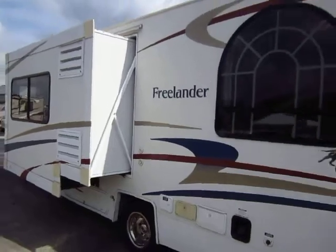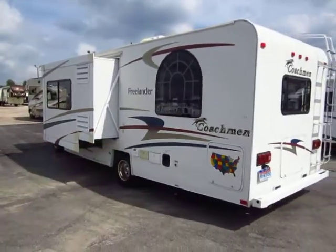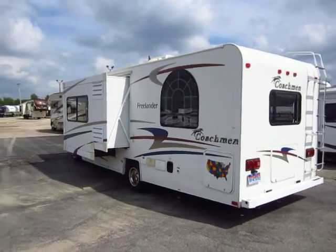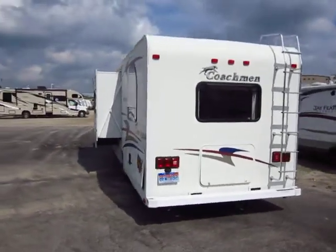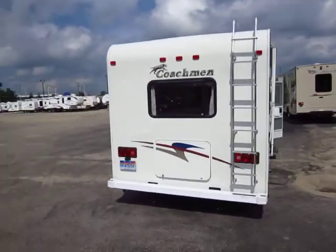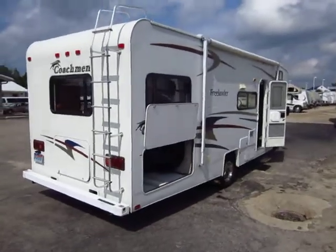One of the more unique things and one of the coolest things about this is you see this gigantic, almost like cathedral window in the bedroom. And that is very cool, especially when you step in there. That bedroom just feels light, open, airy, and huge. But they do so in a way that doesn't really add any extra space or length or weight or money to the rig. It was a genius design, really.